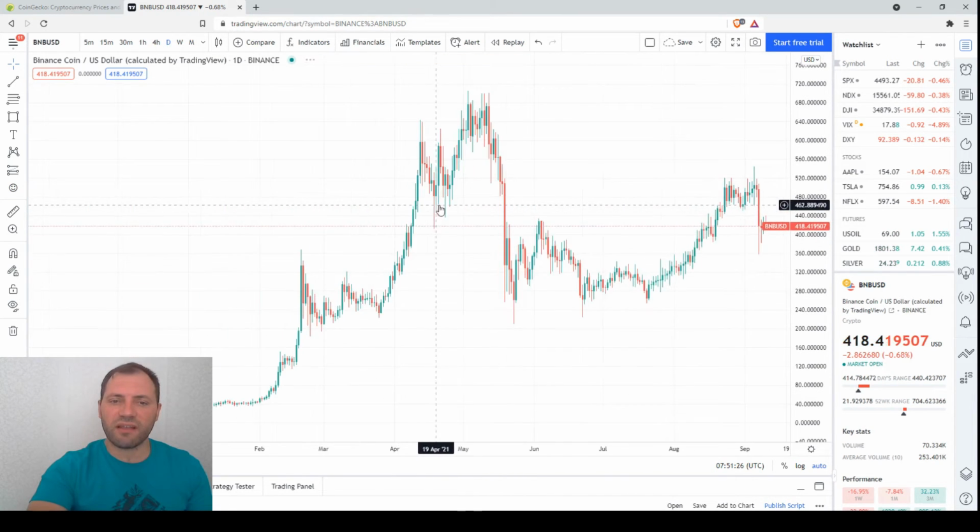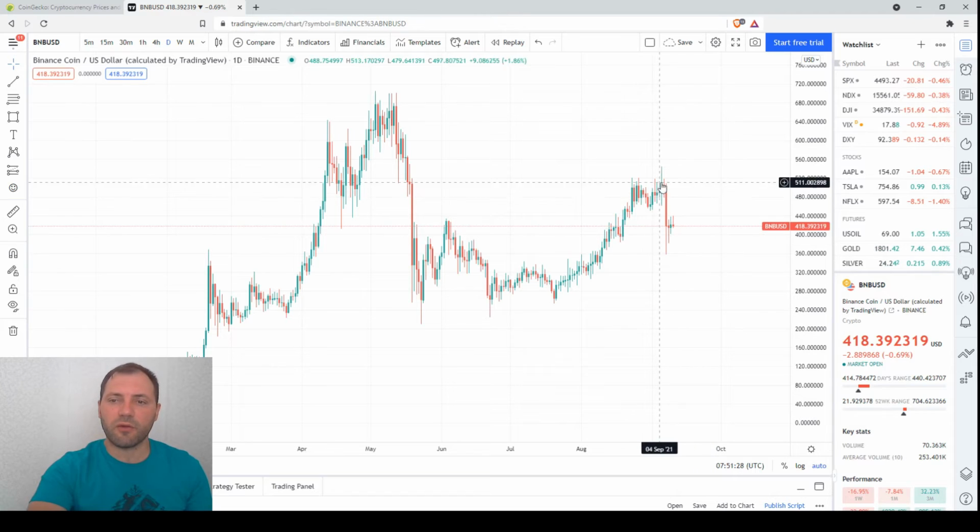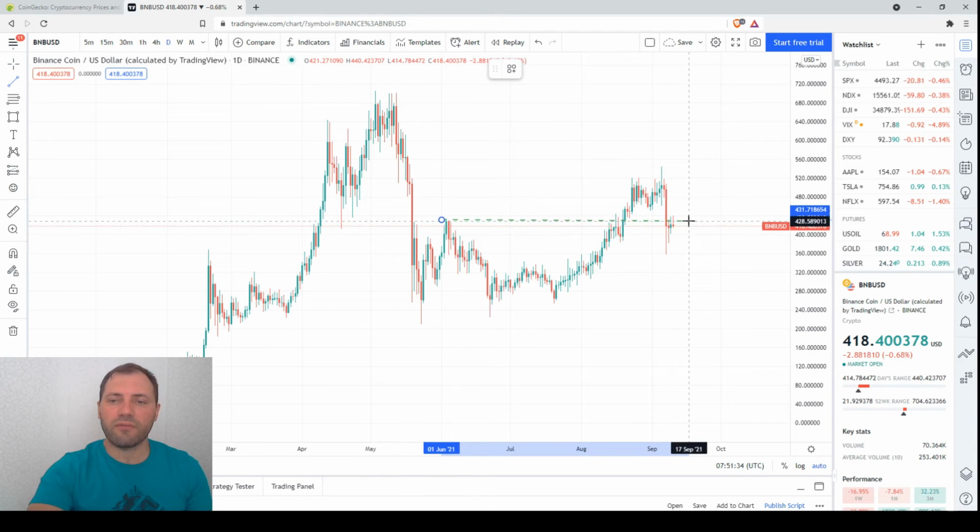This is the daily chart. First of all, it's obvious that because of this price decline, the price hit this local high. So this local high, we will have a look at the price chart in the 4-hour chart.